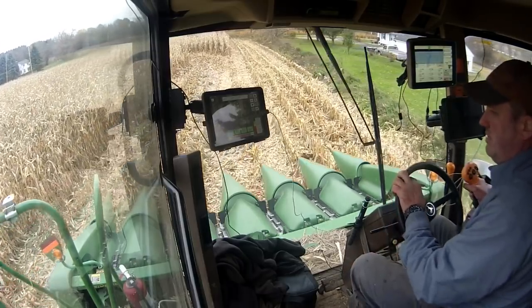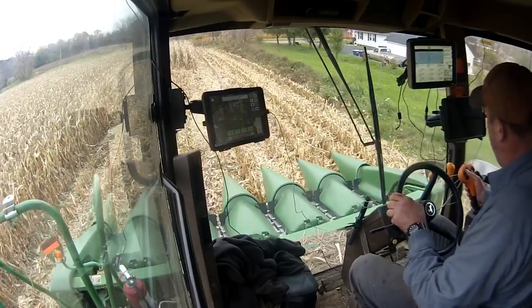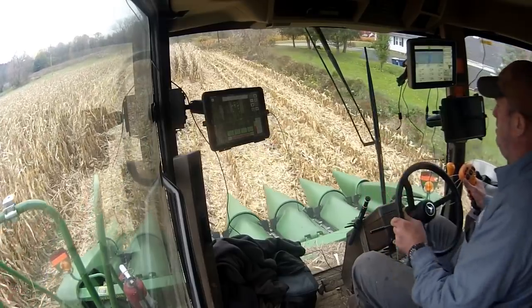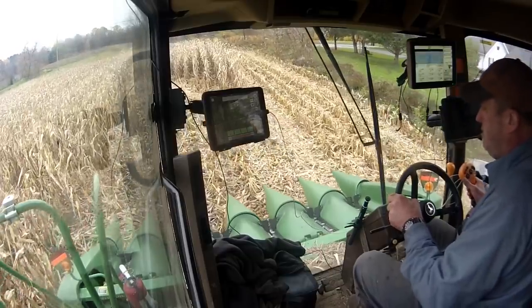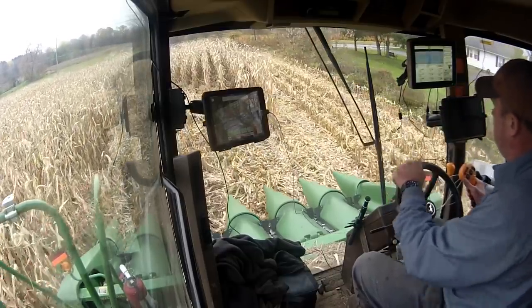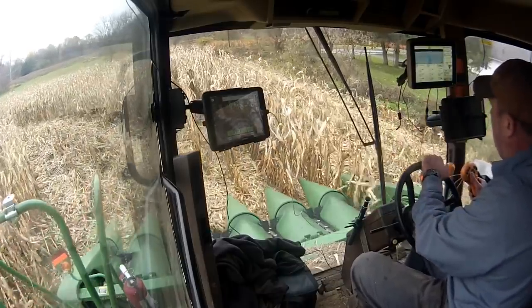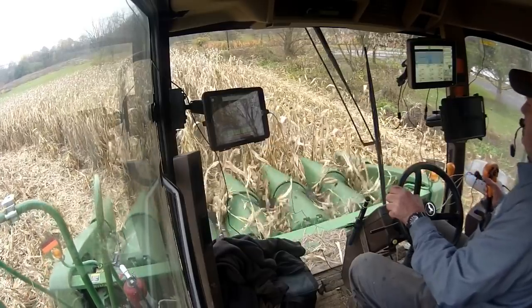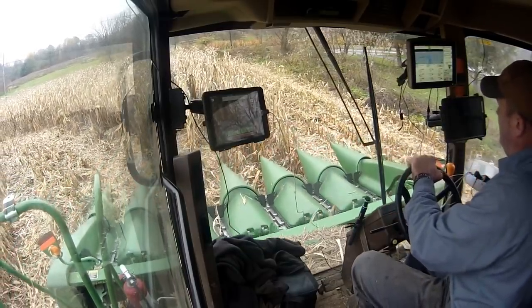Well, we'll do these headlands off first on this south end. Then we're going to make a path right up through the middle. We're going to verify whether or not this moisture is as dry as what the outside rows were. Rows on the outside were quite dry.